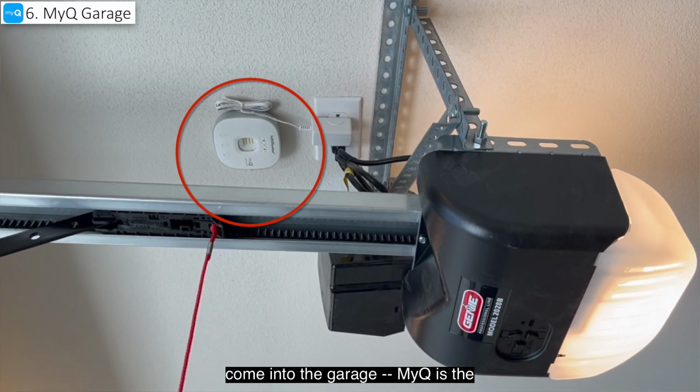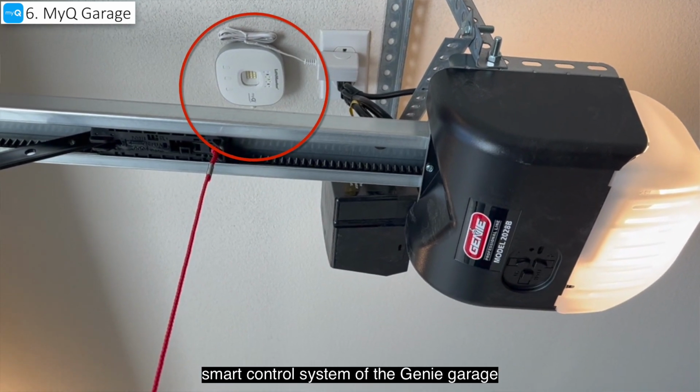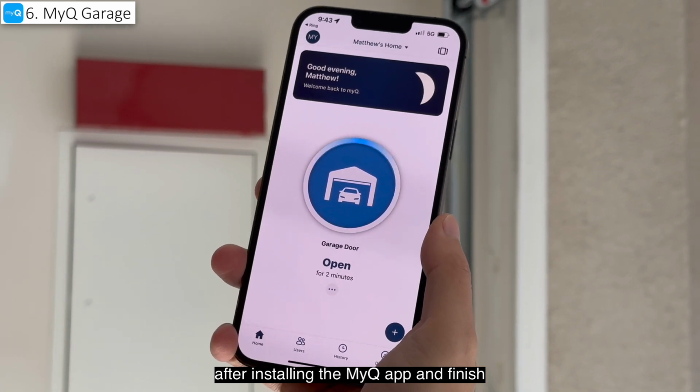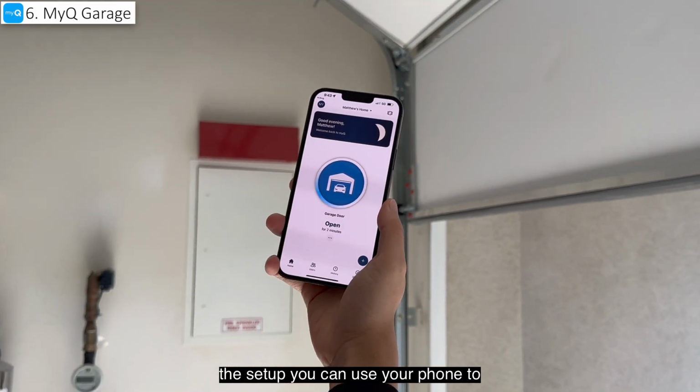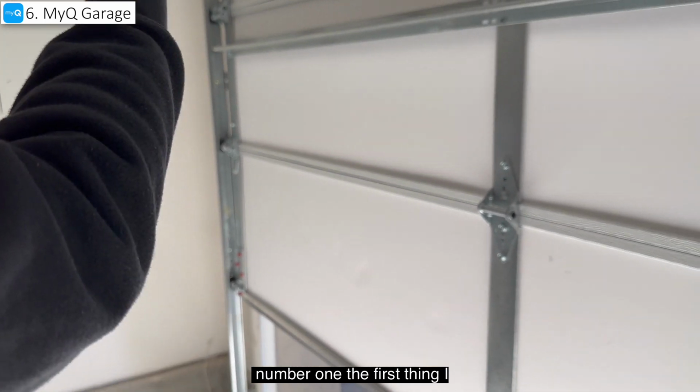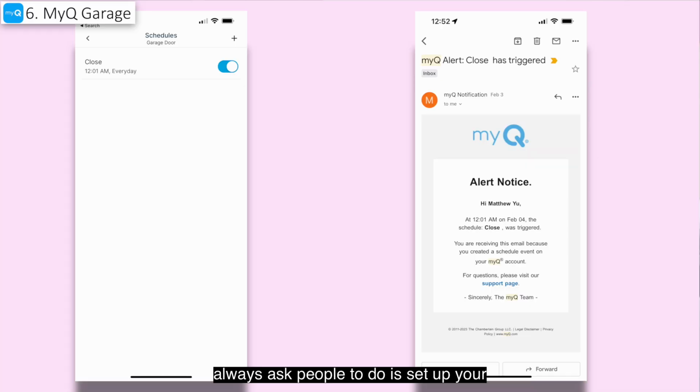Coming to the garage, MyQ is the smart control system of the Genie garage door opener. After installing the MyQ app and finishing the setup, you can use your phone to remotely control your garage door. A few notes. Number 1, the first thing I always ask people to do is set up your garage door to automatically close in the evening. So even if you forget to close the garage door at night, MyQ can automatically close it at a certain time, or at least send an alert if something is in the way.